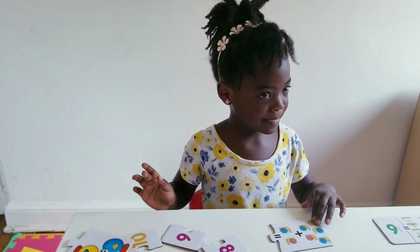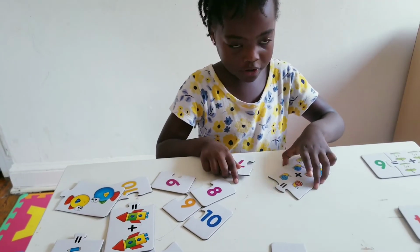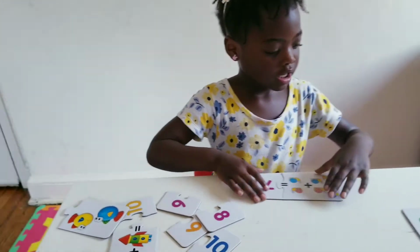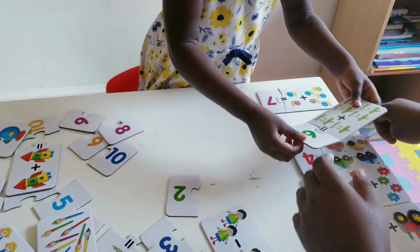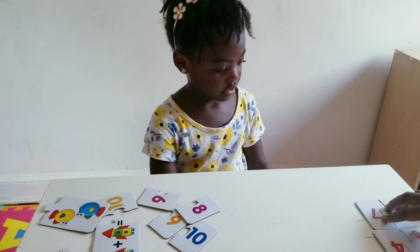1, 2, 3, 4, 5, 6, 7. Ooh, 7. Good job. I found it so fast. You found it so fast. You are fast girl, like cat boy. You can just leave it, okay. Just put it here. We got the space. You want to put it there to have more space.